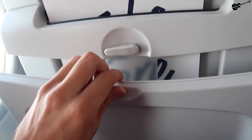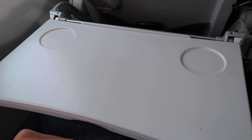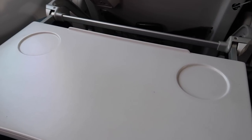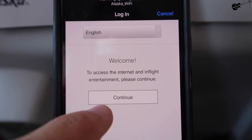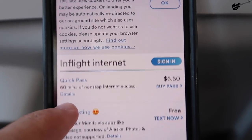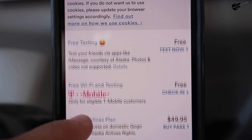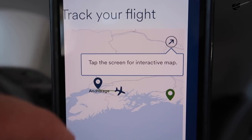Alright, so we just reached our cruising altitude of 23,000 feet. Now there won't be any service on any leg of this flight except the last, but here's a look at the tray table anyways, which is nicely sized. There is free in-flight entertainment on Alaska. Wi-Fi does cost money, as usual on most airlines. It is a bit less than most, but there is free texting.